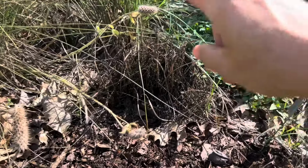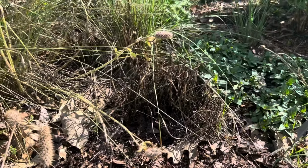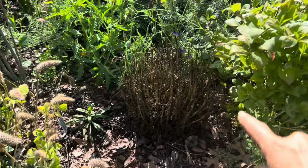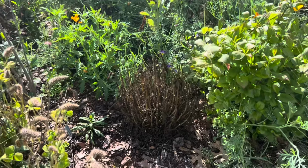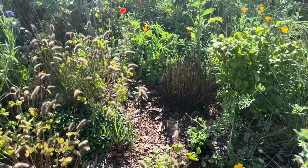But there was more than one beetle. They killed every single Coreopsis that was in this bed all throughout. They were everywhere, and you can see big clumps completely dead. But that's okay because there are so many other things that are coming into fruition.